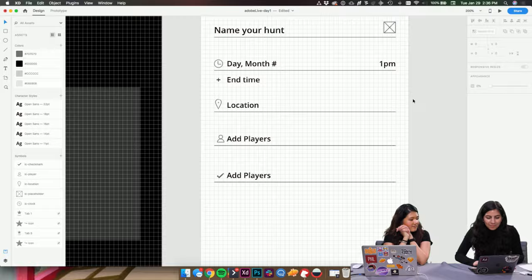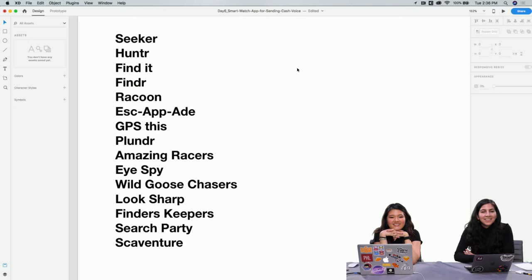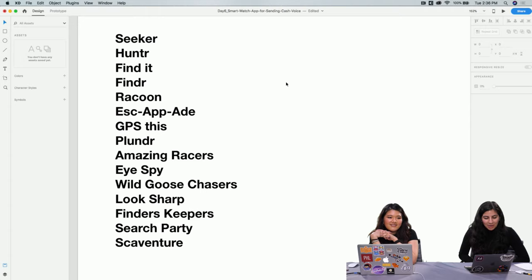So these are all of the names that I have compiled. There are so many good ones. Thank you to everyone who submitted a name. We have Seeker, Hunter, Find It, Finder, Raccoon, Escape, App, Aid, GPS This, Plunder, Amazing Racers, I Spy, Wild Goose Chasers, Look Sharp, Finders Keepers, Search Party, and Scavenger. So a lot of good names in there. Is there any that pop out to you?